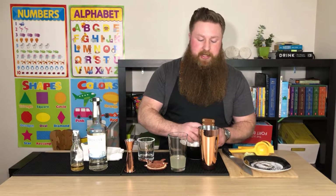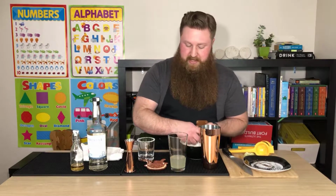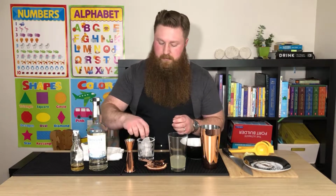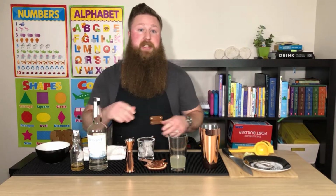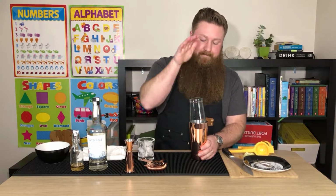Okay, some ice in our shaker. And some ice in our glass. You know what? Almost not gonna fit. We're gonna put it in the shaker. Dry your hands so you don't slip while you're shaking, and shake for 10 to 15 seconds.